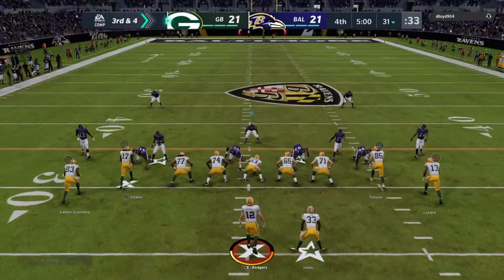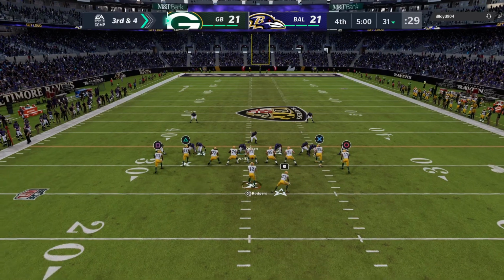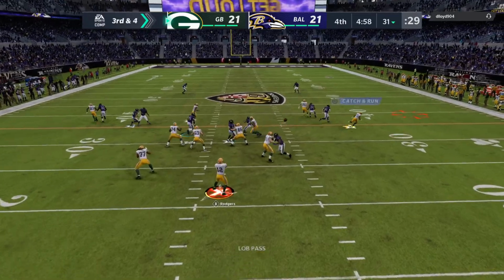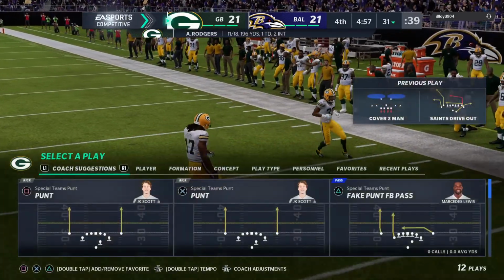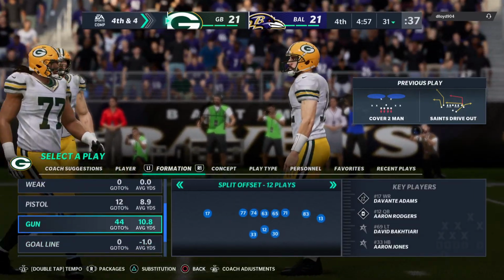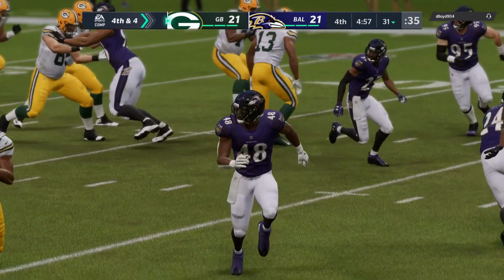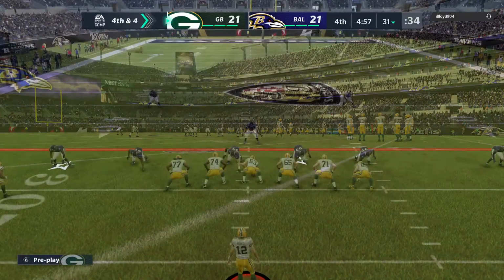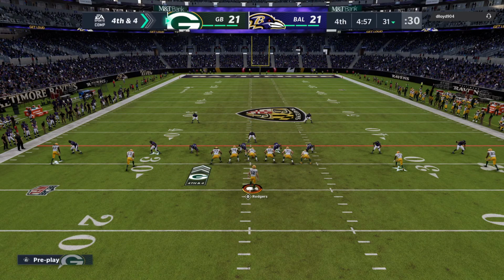And it looks like we've got a dime set here defensively. 6 DBs in the game. Shotgun now for Rodgers. Yeah, that one's going to be knocked away and incomplete. How about some applause for the defense there? They forced him to throw that one into coverage, and just like that, they're staring at a 4th down. Well done. Tie game, 4th quarter, and they're going for this thing on 4th down.